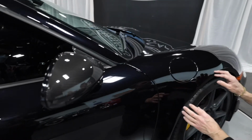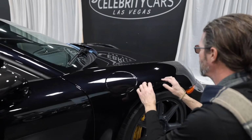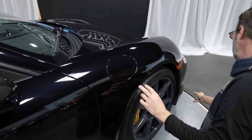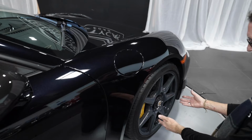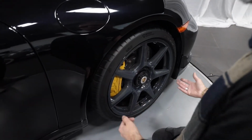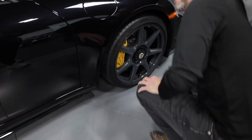And I'm working my way over here. We got a messed up rag. All this is fine. Totally fine. And once again, we're back to another wheel and tire, which these are all perfect, and none of them have been curbed or anything like that.